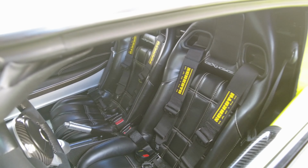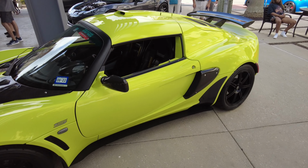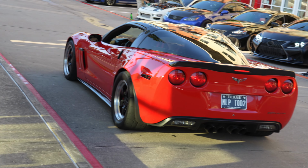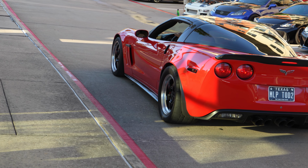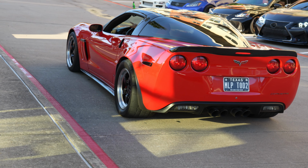The seats are pretty cool in this car. This is set up well. This car right here doesn't even want to stand still. It's got so much juice behind it. That's crazy.